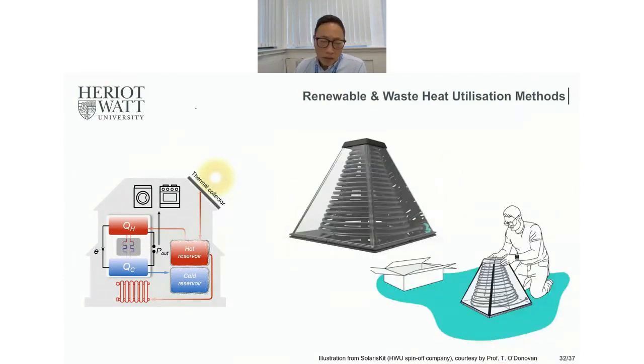Another example is a budget version of our solar heat collector. This is the coil type heat collector. You can just unbox and assemble it yourself and connect one end to the electrochemical system or pumping system. You can get a high temperature water-based electrolyte above 70 degrees C at the peak time of the summer.